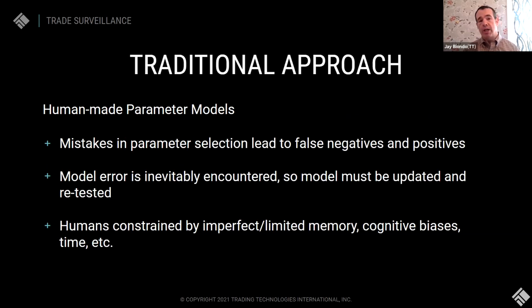The traditional approach with legacy surveillance systems that are still primarily used today by most compliance staff is using parameters to identify manipulation and generate alerts that are then investigated. But there are some really big challenges that come along with this approach. First is that you initially set your parameters very loosely because you want to see a lot of information. But ultimately what happens is you end up getting too many false positives. Sometimes those false positives can run into the hundreds or thousands on a daily basis.